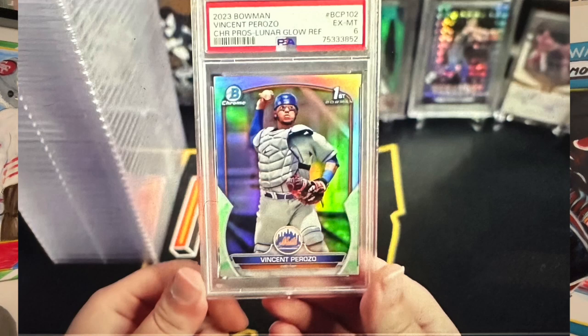All right, Faceless Neo, the guy that never shows his face, the headless horseman of sports card YouTube, Neo Cards and Comics, recently had a PSA submission return, and he shows a card, a 2023 Bowman Vincent Perozzo Chrome Prospect Lunar Glow Refractor, whatever the hell that means, in a PSA 6.